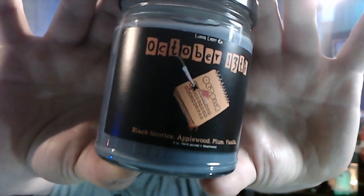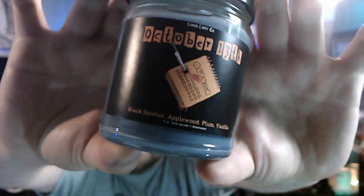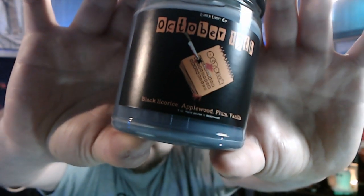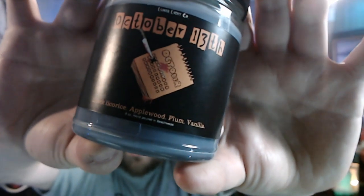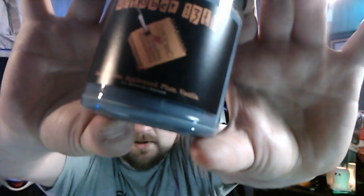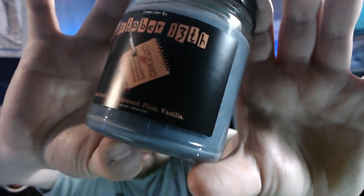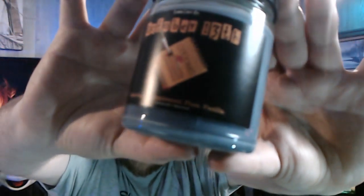Black licorice, apple wood... So don't let that confuse you. To me, there was a woodiness, but it was more of the apple than the wood. But that is a perfectly fine descriptor, in my opinion. I can see the vanilla here, but I think the vanilla is working in conjunction with that black licorice, root beer-esque aroma. And the plum is adding a little bit of brightness.